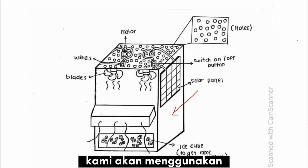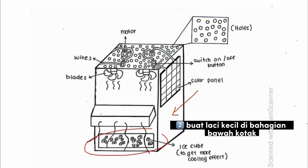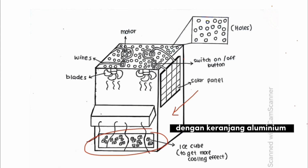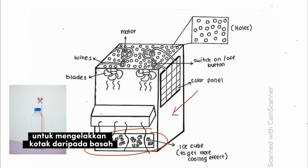For the base, we're going to use boxes that have been used. Each layer of boxes is doubled to strengthen the walls. And then make a small drawer at the bottom of the box to put in ice, and we're going to wrap the inside of the drawer with aluminium foil and put bottles that will be cut like this to prevent the box from getting wet.